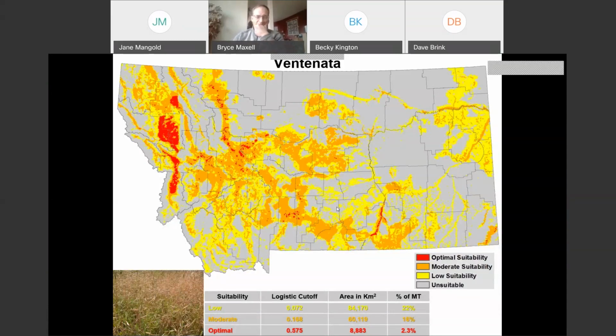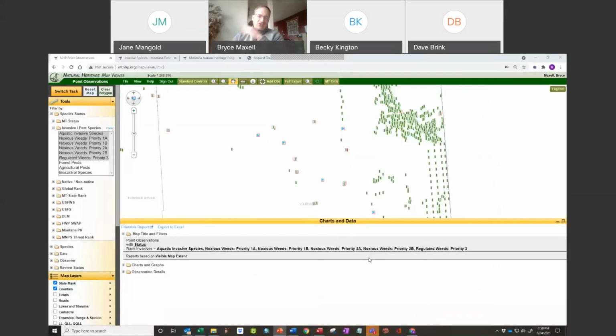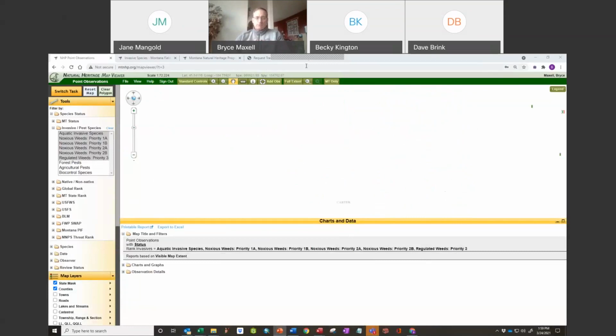Great, thank you. And Bryce, is it fair to say the more people report where they're finding weeds, the better these models become? Absolutely, absolutely. If we have a lot of data in one location, additional data in that general location doesn't help the models that much. But if it's in an area that we don't have data, it's a huge help for the models. Absolutely. All right, everybody, so there's your additional motivation for reporting where you're finding species.